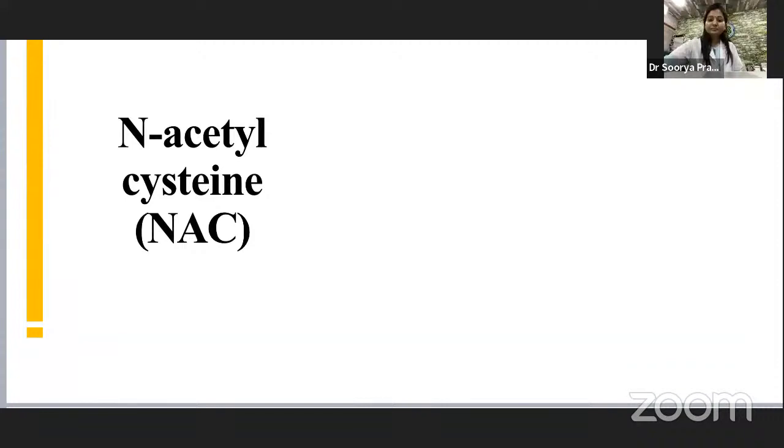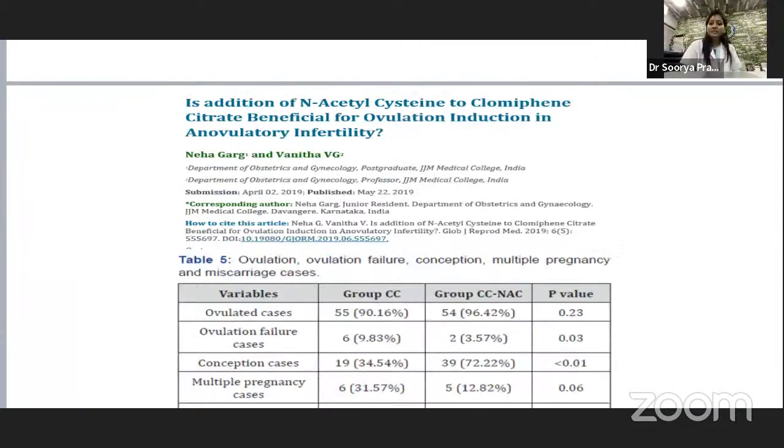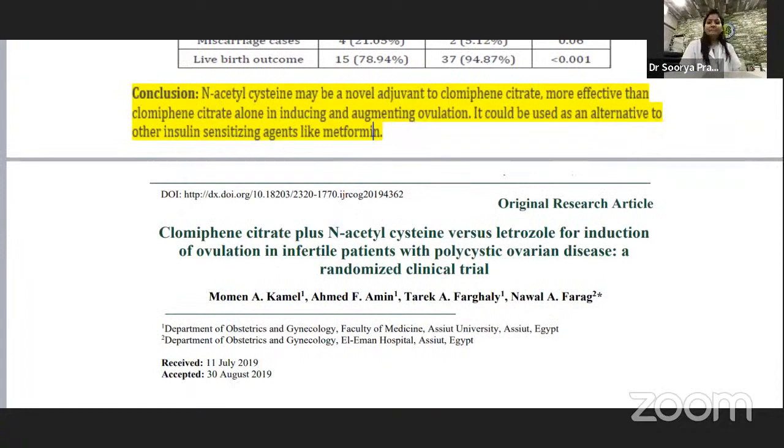So yeah, this is the clinical study which supports the use of N-Acetyl cysteine added to clomiphene citrate for ovulation induction in case of anovulatory infertility, right? I think I covered. Yes, thank you. Thank you so much for patient listening.